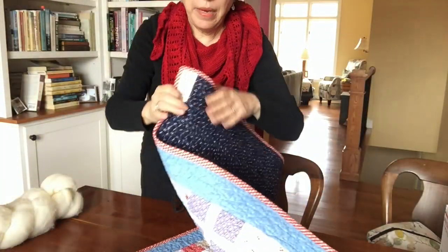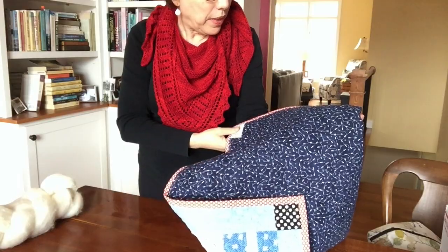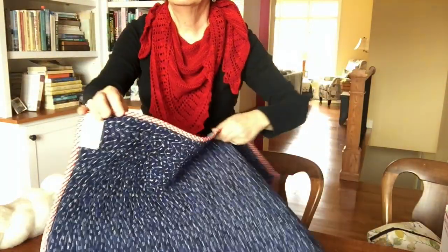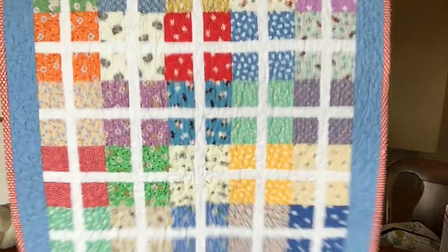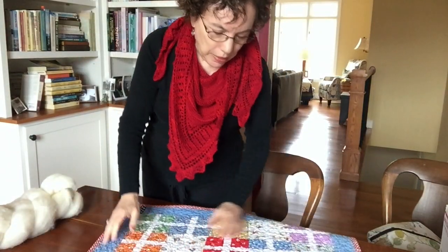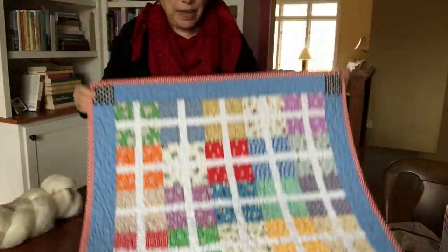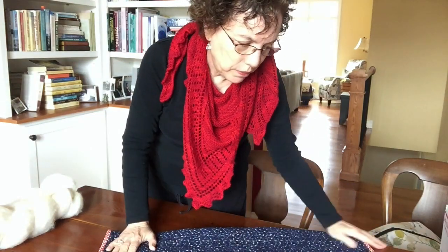The backing I actually purchased for another quilt, and it's a navy background. It has these little stars, and I don't know if it was a winter thing or not, but I got it from Craftsy, and it was supposed to actually be the backing for that indigo quilt that I made for my kids for Christmas, but it turned out pretty good. The only thing is that it's rather small. This one will be going to Denmark.